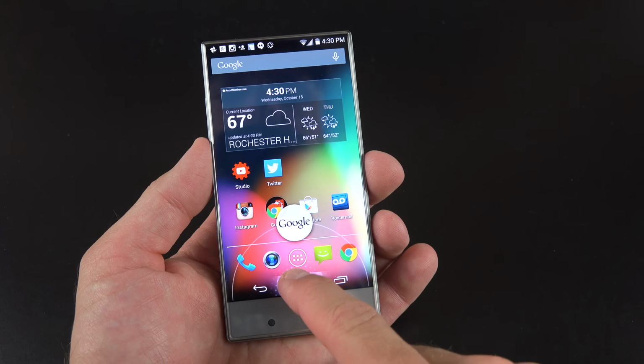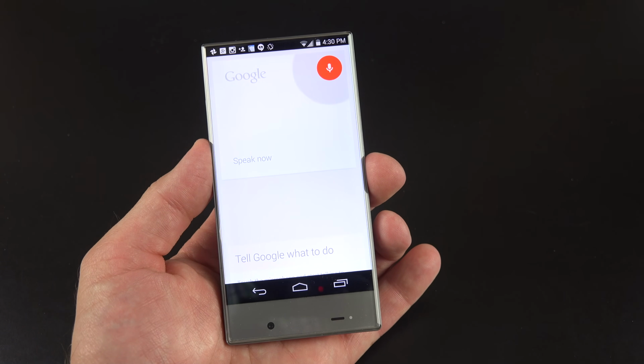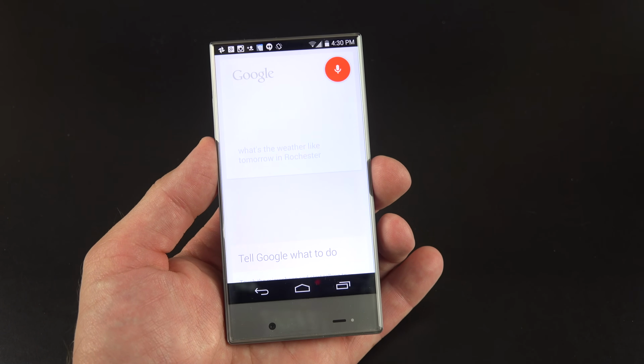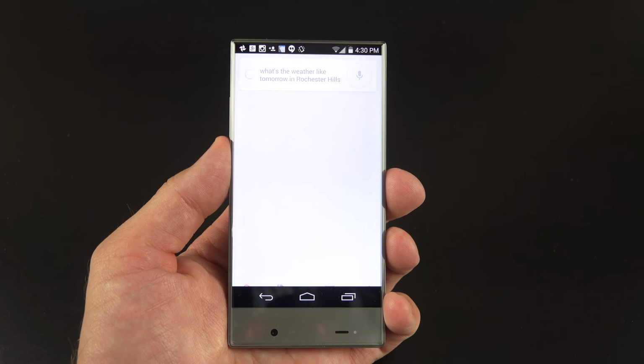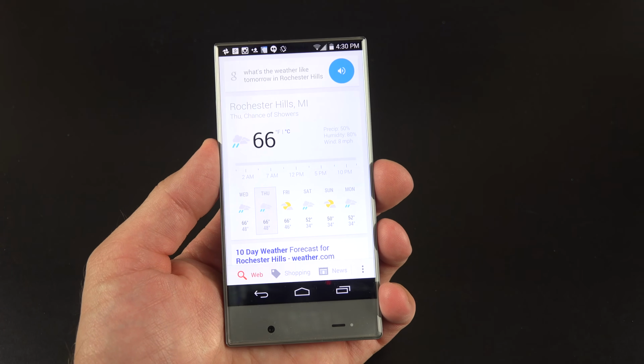Now to get to Google Now, you just swipe up from the home button or any of these buttons, takes you right there. And of course you can say, okay Google, What's the weather like tomorrow in Rochester Hills? Tomorrow's forecast for Rochester Hills is 66 degrees with a chance of showers.